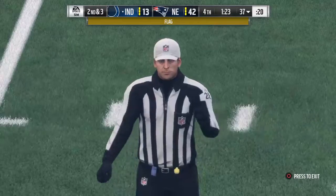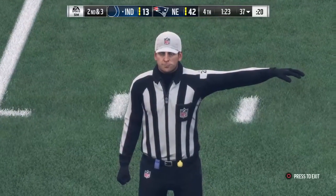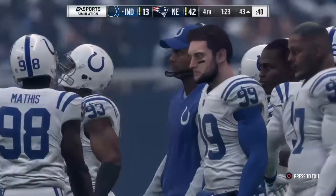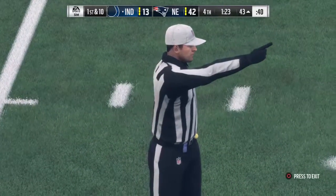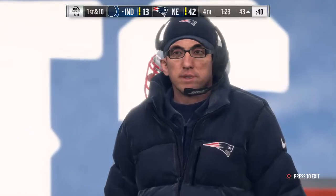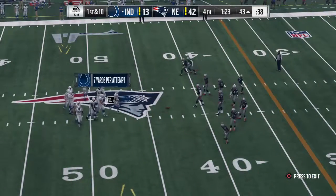I think this one's going to be a face mask. Foul. Face mask. Defense. So that flag will cost him 15. And it doesn't matter anymore how you get the face mask. Any part of it, that's going to be 15 yards. And on the outside, they're playing press coverage.